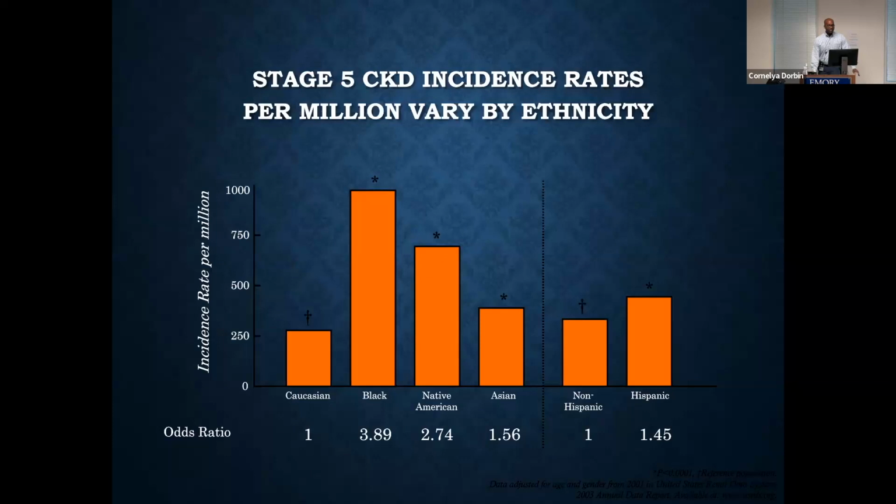So look at rates of dialysis by ethnicity in the United States. You see Black patients compared to white patients, 3.5 to 4 times the rate needing dialysis compared to Caucasian patients in the US. But all minorities in the US have higher rates of kidney disease compared to white patients. But Black patients are at the highest amount at 3.5 to 4 times the rate, and many studies show the same thing of needing dialysis.